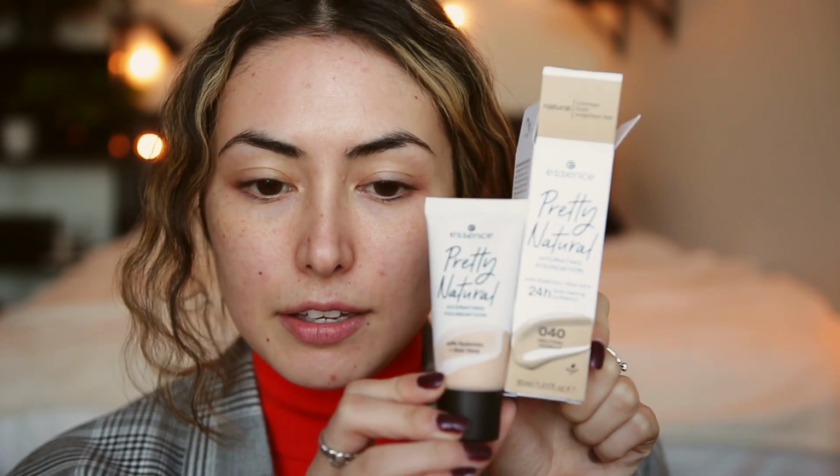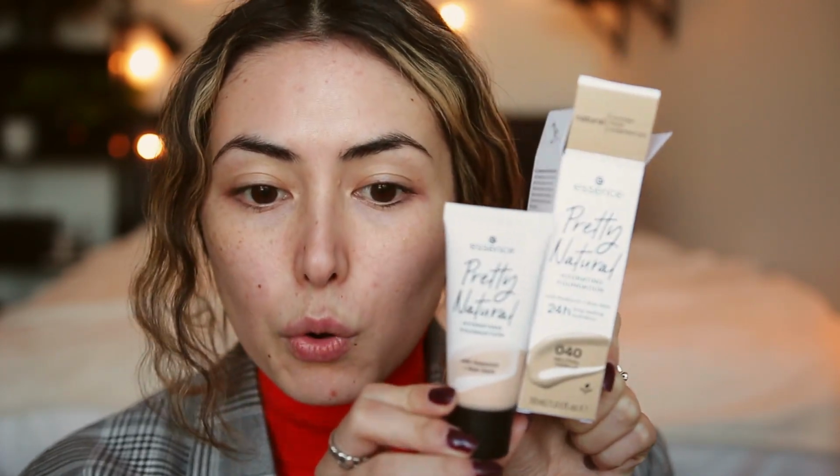Hydrating foundation with hyaluronic acid and aloe vera, 24-hour long wear and lasting moisturization with a natural coverage finish and weightless skin feel. So those are all good things. That's all what I look for in a foundation. But like I mentioned, the packaging color and the color on the tube are totally different, so I don't know how well this one is gonna match me. It's probably not gonna match me at all.